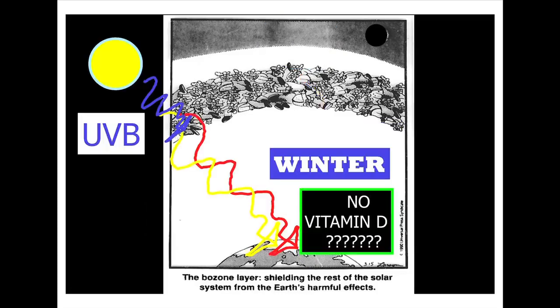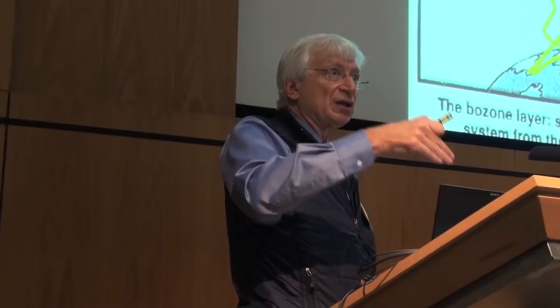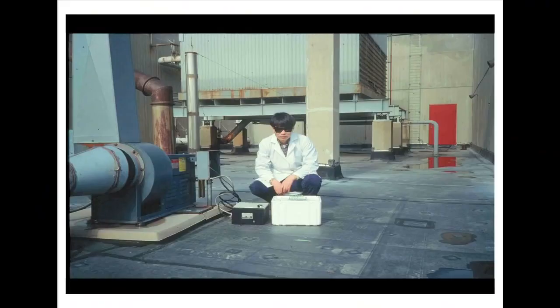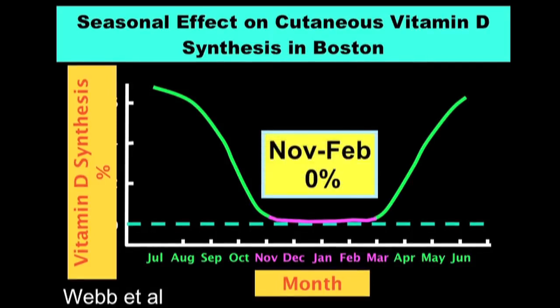What about in the wintertime? The sun's rays are coming in at a more oblique angle. The question is, can you make any at all? So I got one of my students to go on a roof of an institution in the middle of the month on a cloudless day to measure it. There he is dutifully doing as I asked. And sure enough, in Boston, you could not make any vitamin D from November through February, right?